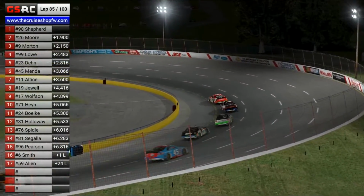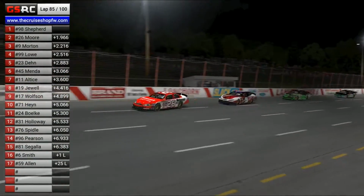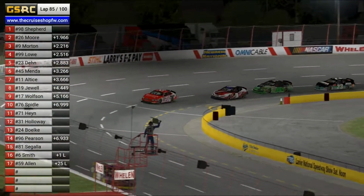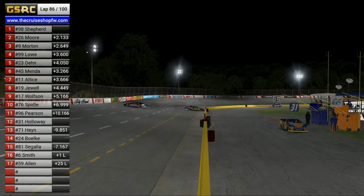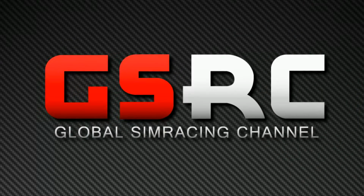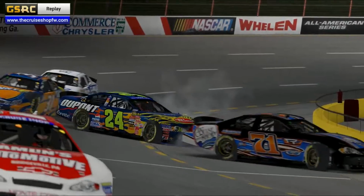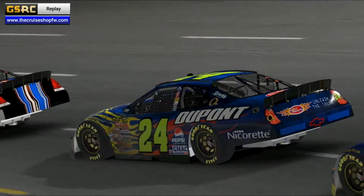So 15 to go now with that battle still raging for the second position, and getting word a caution is out right now. Taking a look at the track to figure out who was at fault. Looks like Austin Belke in the 24. And looked like just kind of a chain reaction incident there, Devin.